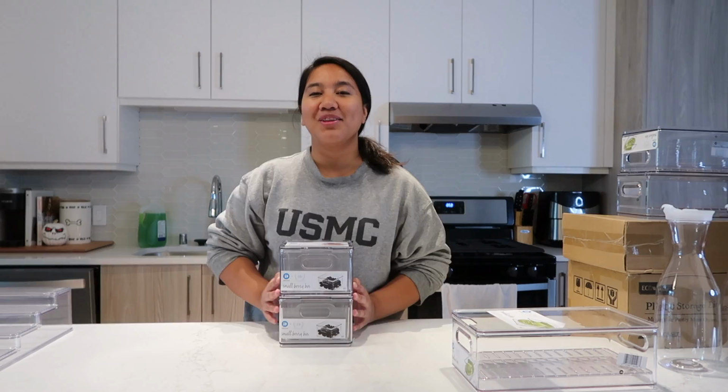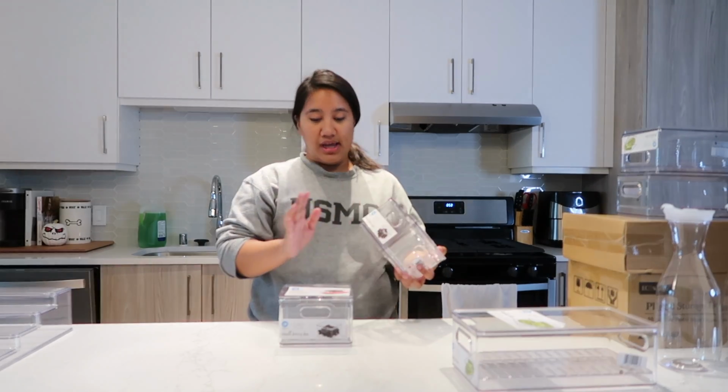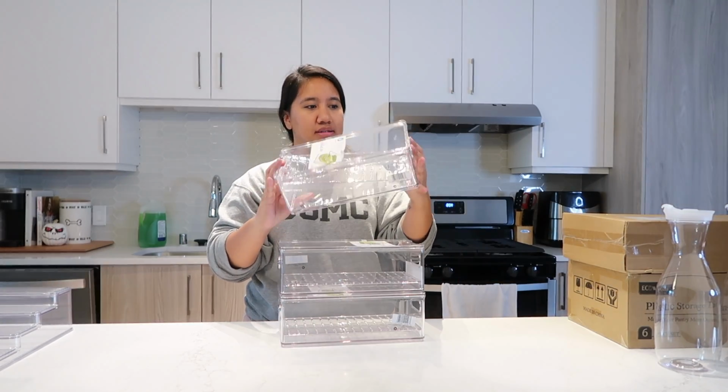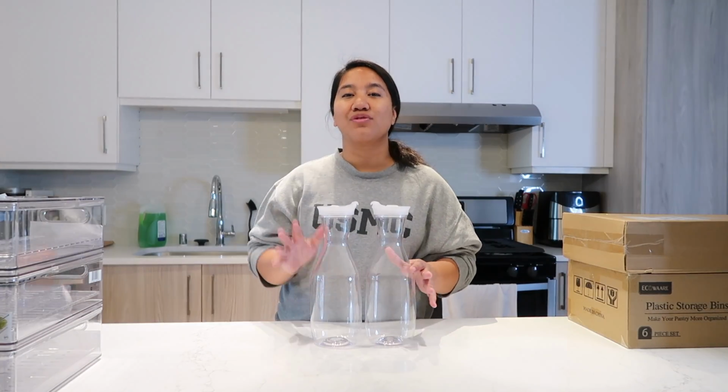And then we have little berry bins. They're just so cute. Of course they're the home edit. I had to. Next, I bought 3 produce bins. And next, I really want to use these just for juice and milk.